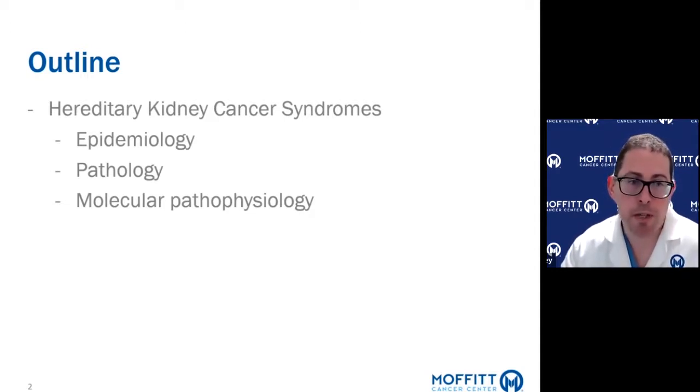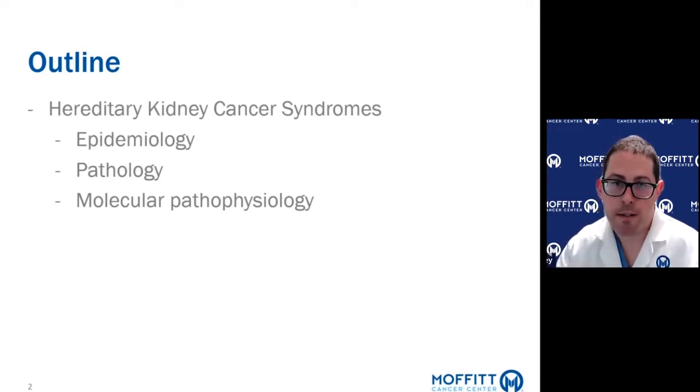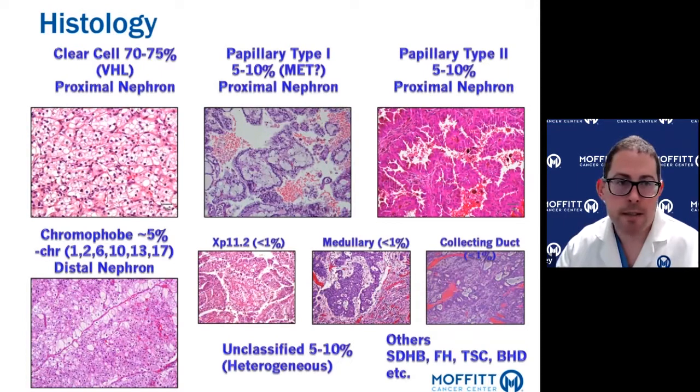So talk about the epidemiology, a little bit of the pathophysiology, and I'll sort of mix in the molecular pathophysiology, especially for those that are pretty well characterized. So as you guys can see here, these are sort of the most common types of kidney cancer that we encounter in treatment. Clear cell is the predominant one and certainly the one that gets the most research and the most consideration because it just affects most patients.